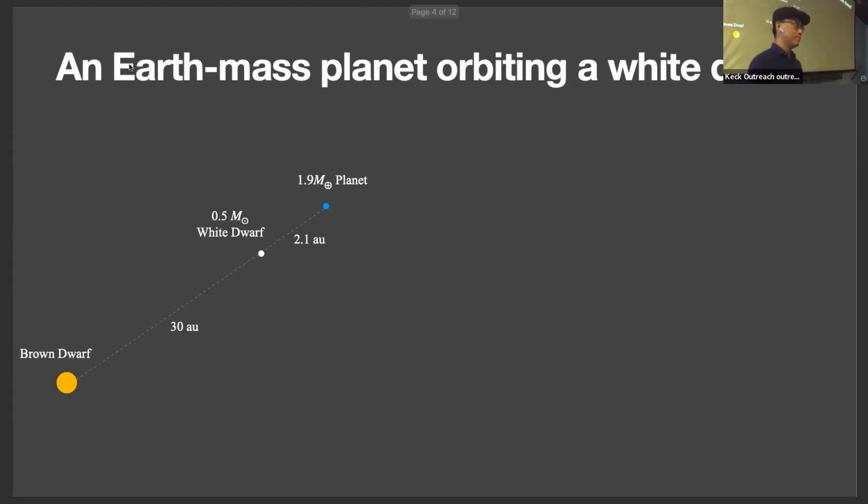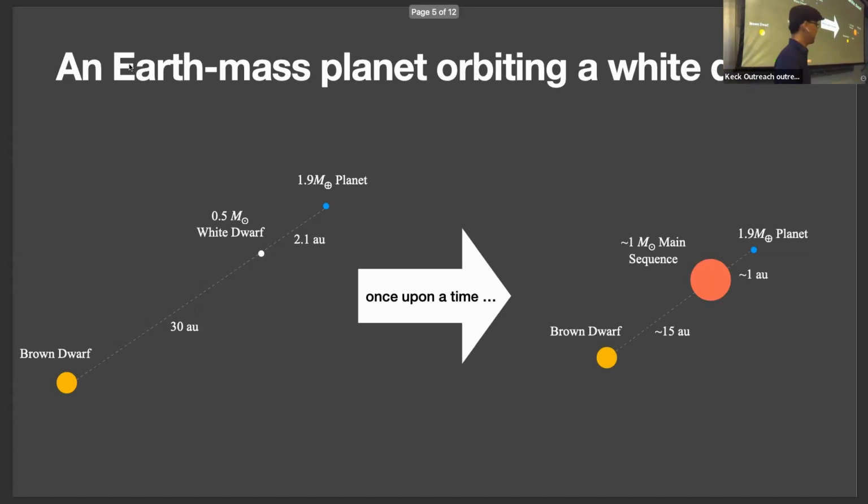So this makes our discovery quite exciting because we found a 1.9 Earth mass planet orbiting a half solar mass white dwarf at approximately 2.1 AU. So around where we would expect to find planet Earth if it could survive and avoid being engulfed. There's also an approximately 30 Jupiter mass brown dwarf at a wider orbit. The progenitor system most likely consists of a sun-like star with the planet at around 1 AU and the brown dwarf in between Saturn and Neptune's orbit. So really somewhat analogous to our current solar system.